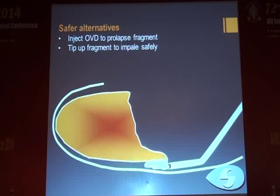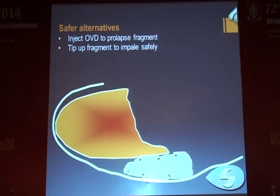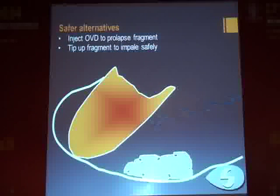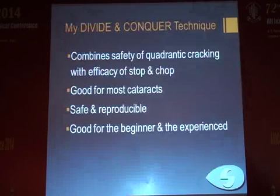So what we do is we have a safer alternative. We inject OVD under the fragment over the posterior capsule, tip up the fragment safely, and then apply the phaco tip to the posterior part of the fragment, and therefore you are far away from the posterior capsule. And this is a situation we come across quite a few times, when you are neither here nor there, in the sense that it is neither a very hard cataract nor a very soft cataract. It's a brittle cataract which you can't reach.